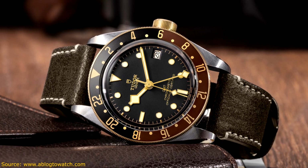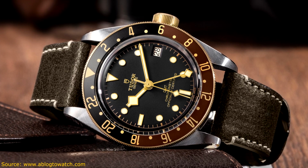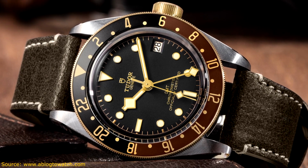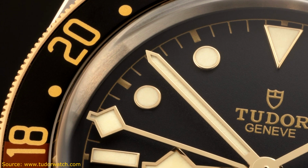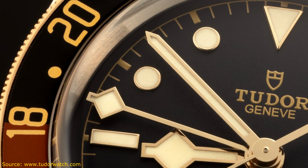Now, Tudor experiments a lot more. I mean, they do more things in weird metals. They do more different approaches and looks. But this, it looks fine. I mean, I could see why people would like it. If you want a GMT travel watch, obviously the Black Bay Bronze is not that. And if you didn't like Pepsi, this would give you a different look for your 48-notch bidirectional rotating bezel.